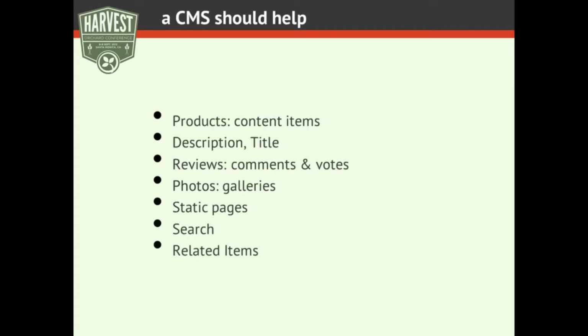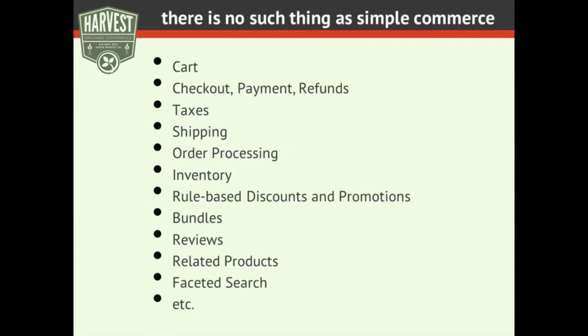Well, sure, CMS should help a little. I mean, it has content items that we can customize to look like products. We have descriptions, titles, all that is already taken care of. We have reviews, we can reuse comments, votes. You can use photo galleries to do product images. All the rest of the site, the static pages, all of that is taken care of. We have search that we can reuse. We can use related items that we already have in the CMS. So yeah, it kind of makes sense. We can gain some time here, but really there is no such thing as simple commerce.